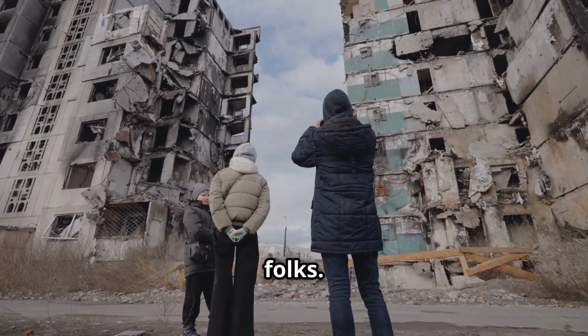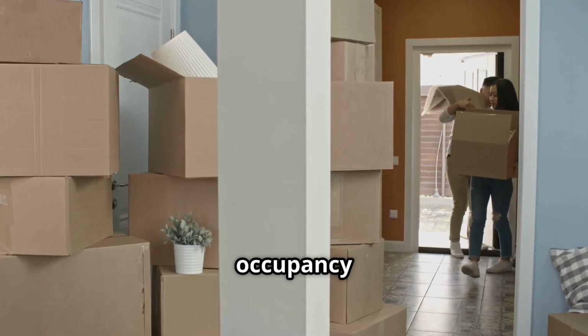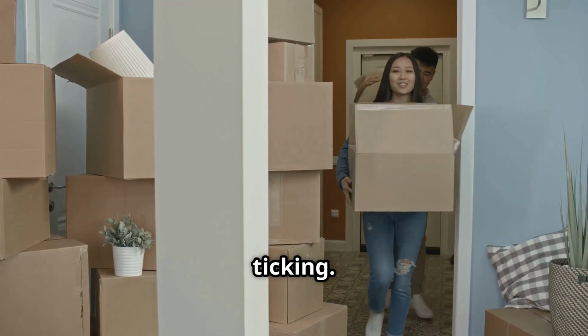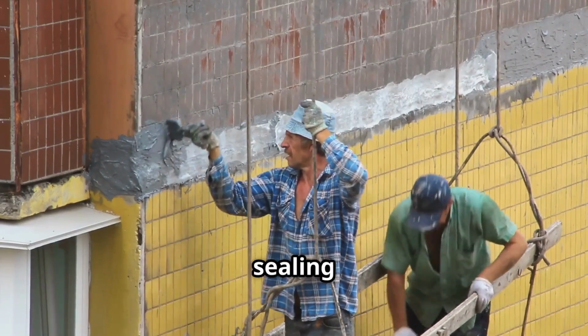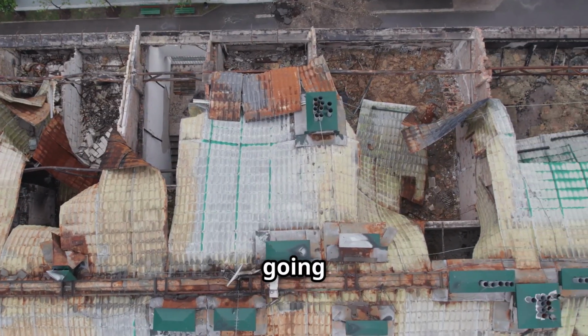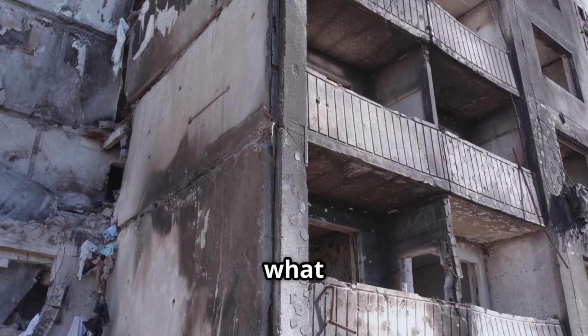Think of it this way, folks. The minute you are done with your building and you've got your certificate of occupancy, and you open up that condo or that apartment building, and people start moving in, the clock starts ticking. Okay, you have 10 years before you gotta start painting that building again and sealing it up, otherwise water gets in. So the minute you move into that building, the environment starts going, hey dudes, we're up, let's start attacking. And that's what they do.